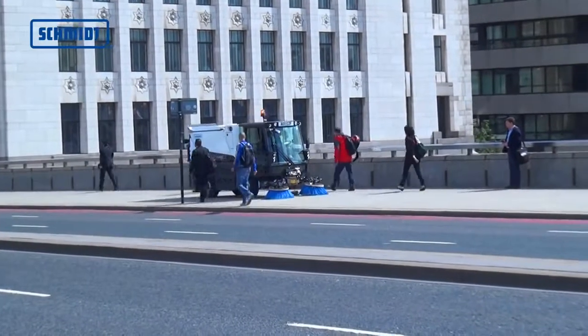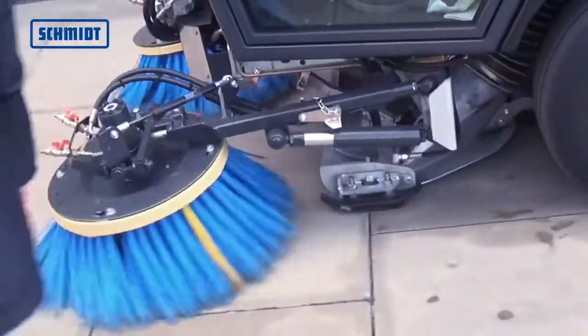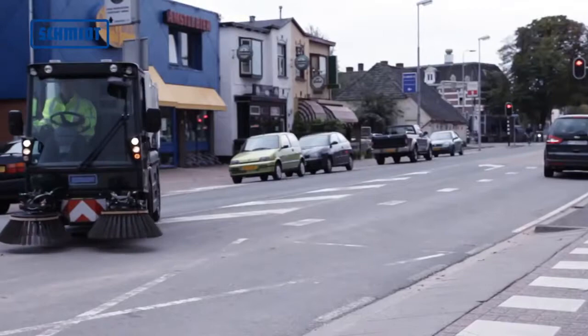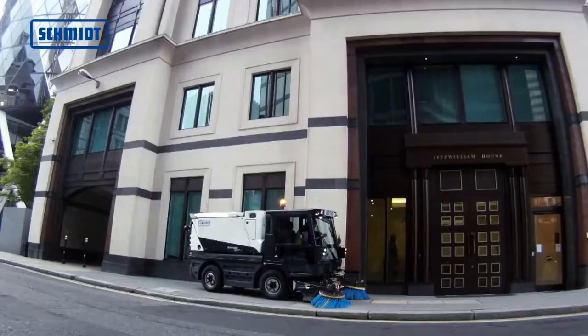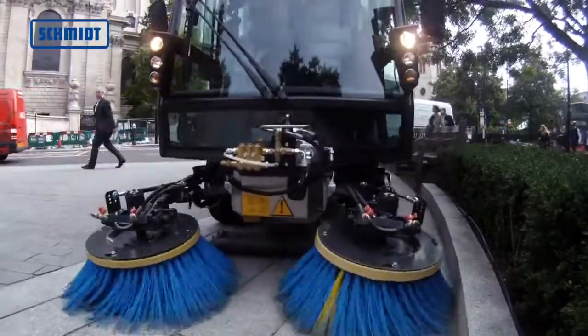Equipped with the optional noise package, the 2 cubic meter compact sweeper remains under the threshold of 99 decibels. It can therefore be deployed in residential areas around the clock.